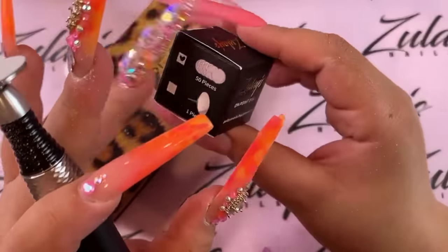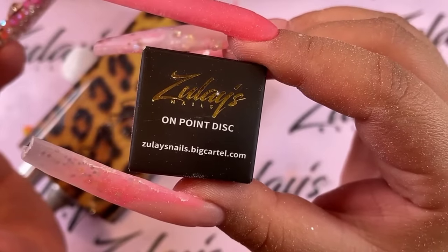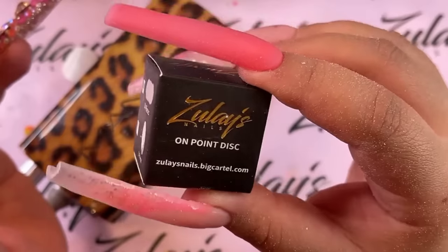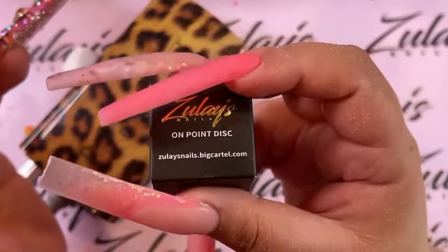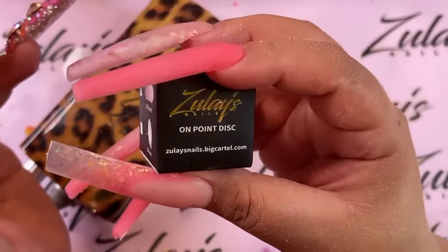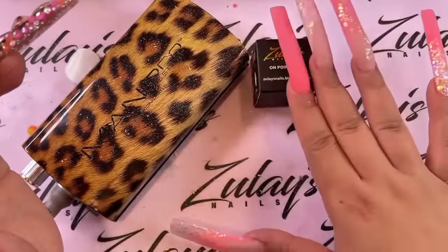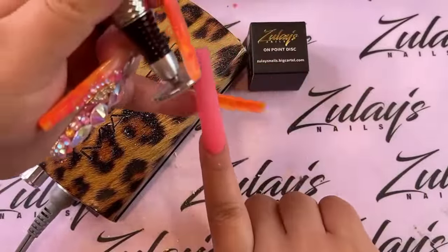It's called On Point Disc, so take a little screenshot. Is this on Amazon? I'm not sure if you could find this on Amazon, but none of my products, I don't sell them on Amazon. So I'll leave it right here just in case. The grit is 150.